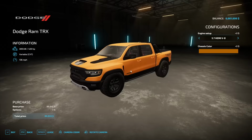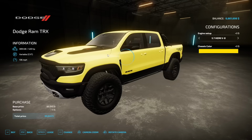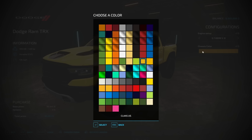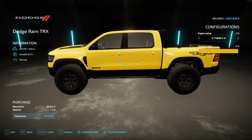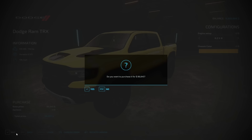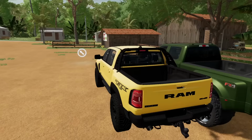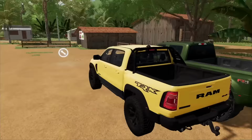And of course, we've got to get a Ram TRX. These things are so high power. We're going to go with a yellow on this one because the yellow looks kind of cool. There we go. That's like a goldish yellow. Let's see if we can find anything better. There we go. That's what I'm talking about. This is more like a New Holland yellow. Let's see. The first one looks better. There we go. We're going to put the 6.2 liter V8, 700 horsepower, 702 to be exact. Very cool. Here it is, boys. The Ram TRX. Gosh dang, good American. Let's get these trucks on back to the dealership, guys.